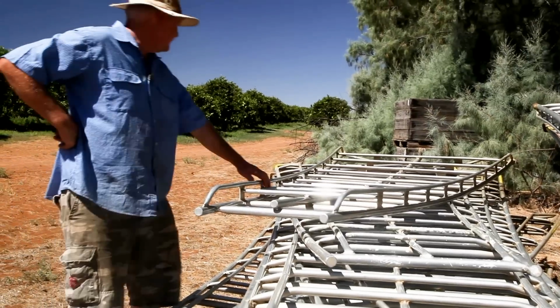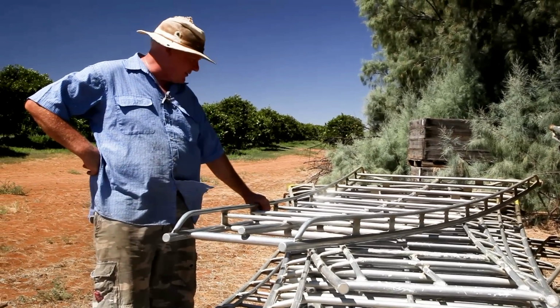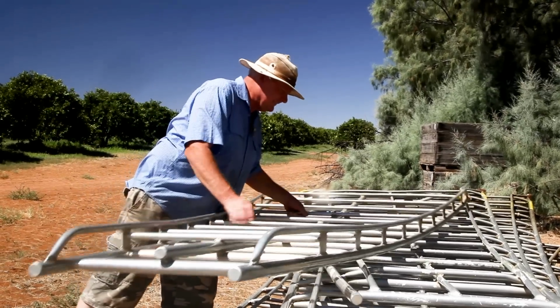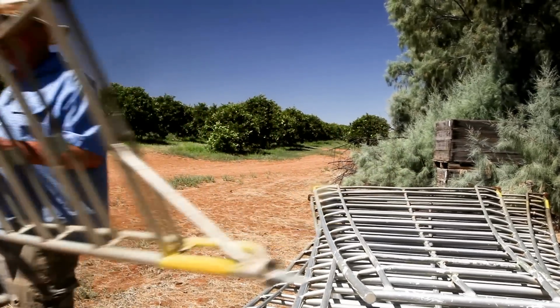That'll be long enough. If you're wondering what these are, they're bow ladders, which is what they lean up against the citrus trees when they're picking the fruit. Phew, hell, I did a few years of that. Good God. As crazy as beekeeping is, it's better than orange picking.